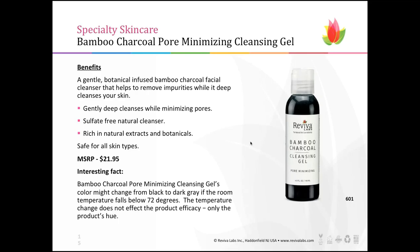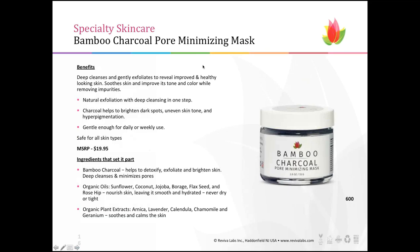And it was all gray. And within just a matter of hours, it turned a nice deep black. It doesn't affect the efficacy of the product. It's just the natural ingredient's reaction to the environment. So, just throw that out there.